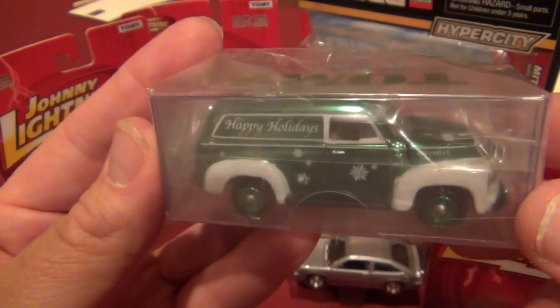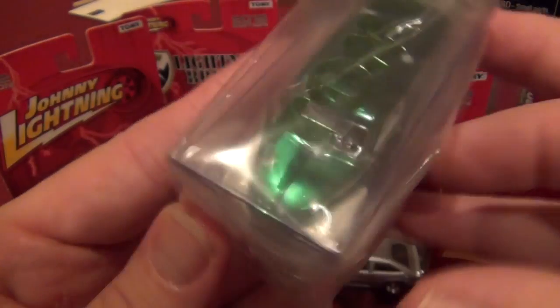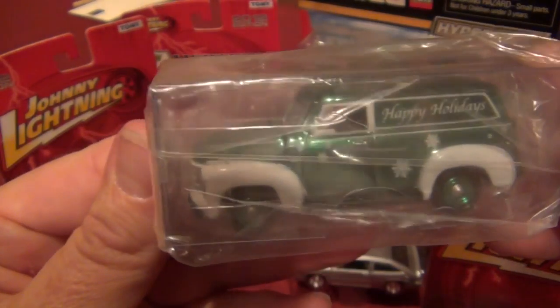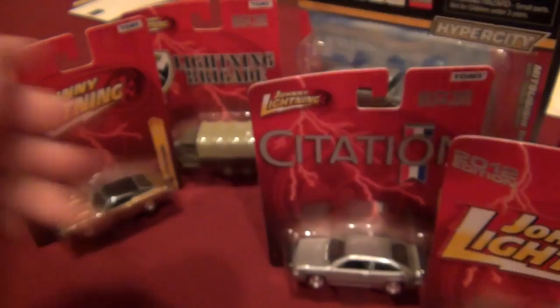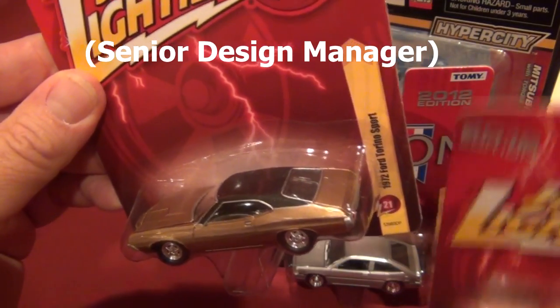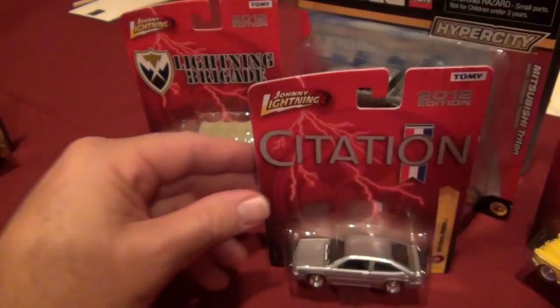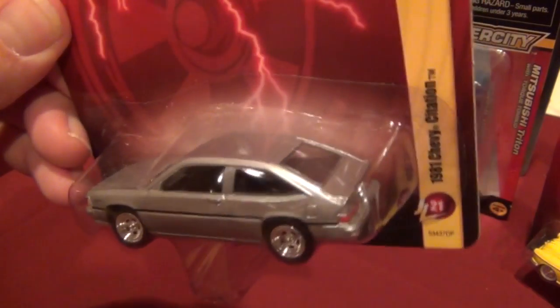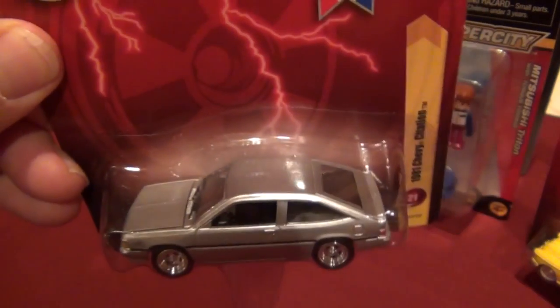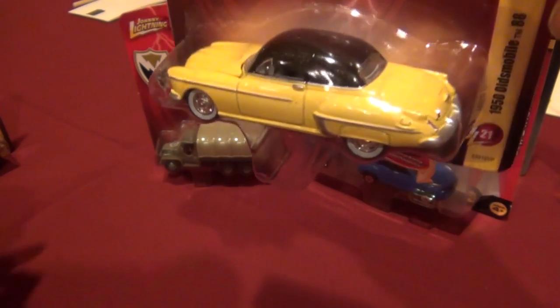These cars that you're looking at, they were on the table of the Johnny Lightning and Tomica presentation from Tom Zahorsky. He's the senior design manufacturer over there at Johnny Lightning. And Johnny Lightning is now owned by Tomy. Tomy is the company that brought you Tomica cars. So, Tom is now responsible for the U.S. distribution of Johnny Lightning and Tomica models.